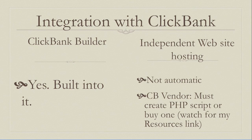And what you would need to do if you use independent website hosting, and what I've done and I've been happy with, is you need to create or obtain a PHP script for your website to get it to work with ClickBank's system so that you can sell things via ClickBank. Now, that's perfectly doable. I've done it myself, even though I'm not an expert in such matters, and I'll tell you more about that and provide a link to resources for such PHP scripts later in this video if you're interested.